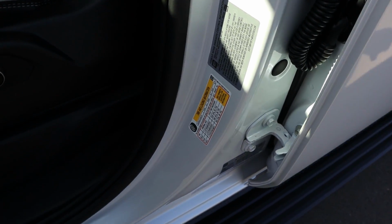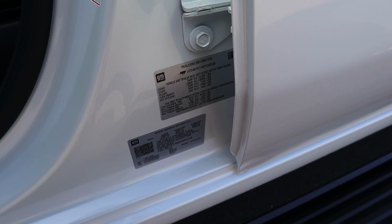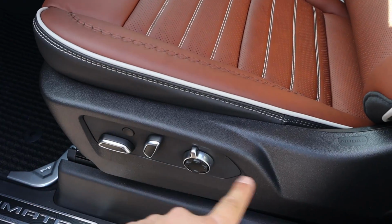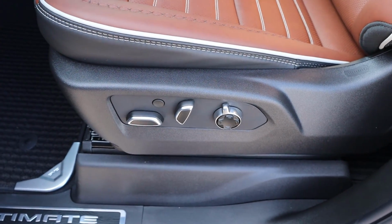3,662 pounds of payload capacity. And then down below, towing, 20,000. Really nice leather seats up front. Notice the Ultimate badge, and you can see perforated all down the center portion. All of our adjustments on the side with the massage seat function.